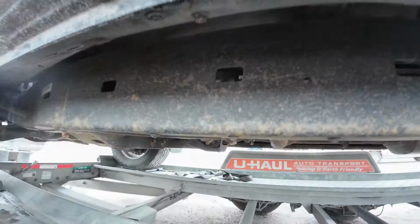So we're climbing McDonald Pass right now, hauling the Toyota, going 15 miles an hour. Yep, first gear. It's gonna be a while before we get home.